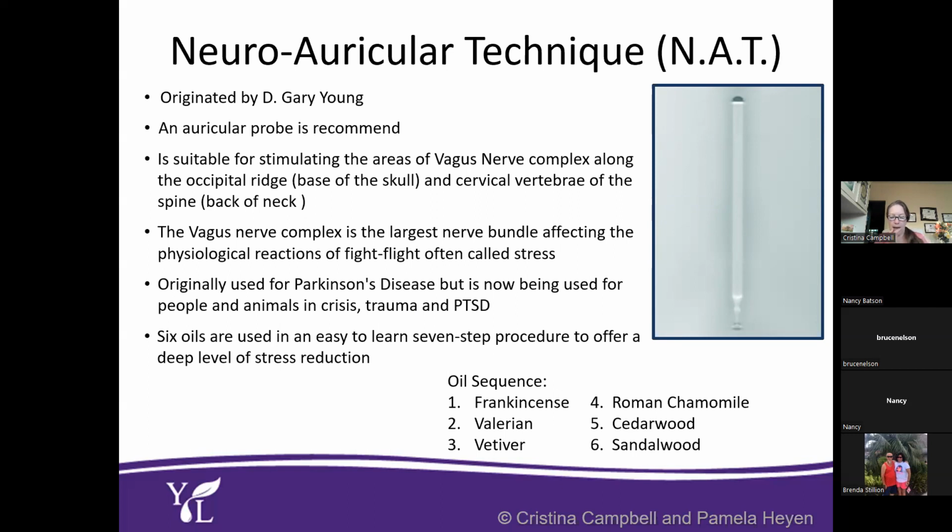These are steel. The one that you're seeing here is glass. I think I would prefer a glass one. So what I use is a dropper bottle, like the mineral essence dropper bottle. You can take the dropper out of that, and the glass tip of that dropper is rounded, and you can use it just like a neuroauricular probe.